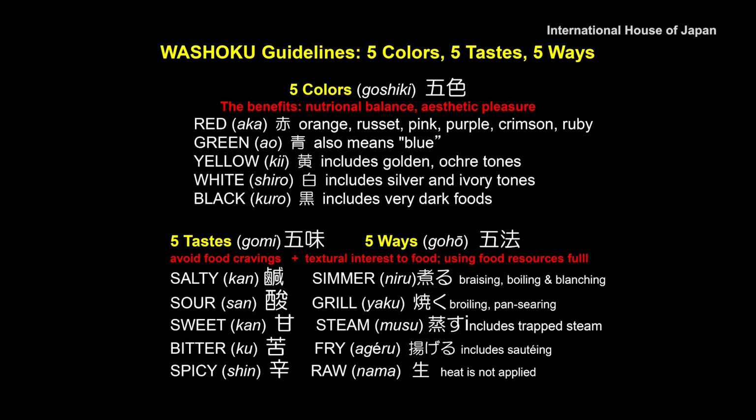So the 3 basic big ways of changing food, and these are ways in which you're going to take your ingredient and it's going to change, would be to simmer them. The word niru really is also braising, boiling, blanching. Anything where you're submerging a food in a bubbling liquid would be niru. And that's a major category.